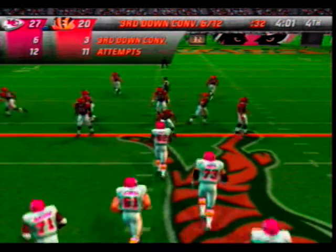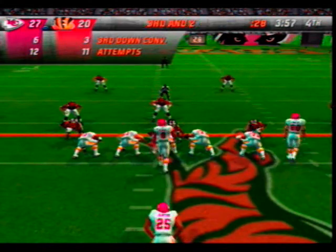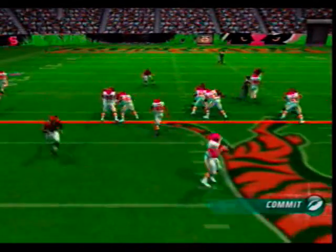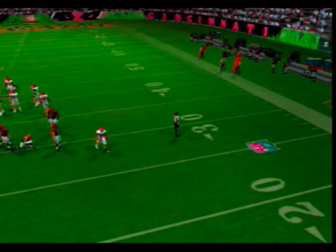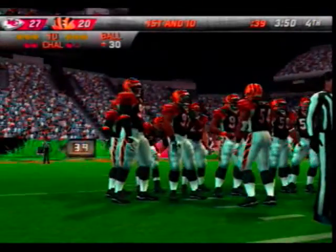Looking to convert on third down, they have to get it to the 42. They've done very well on third down to this point. Setting up play action. Throwing. He's made. They convert for the first down on that throw. And they ran the perfect play to get those couple of yards.